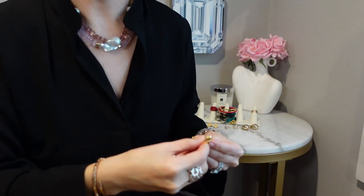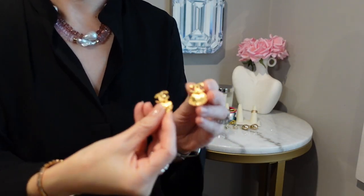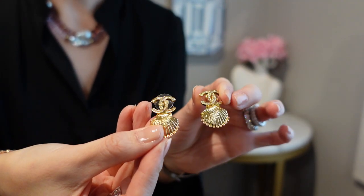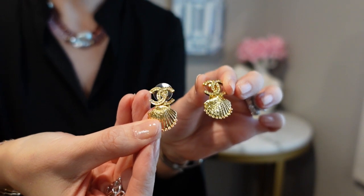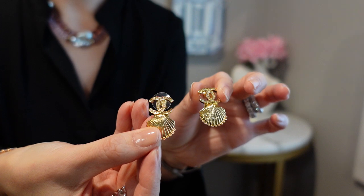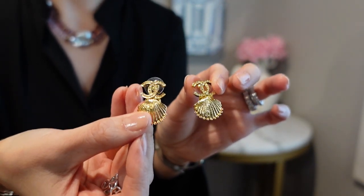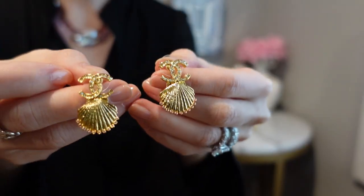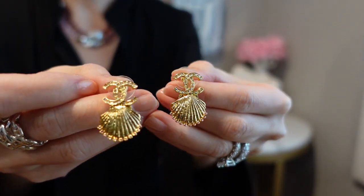The next items I added were these Chanel shell gold earrings. I added these around the time I also purchased my Chanel Deauville tote, and I bought these specifically because I knew we were going on our 10-year anniversary to Turks and Caicos, and I just really wanted something festive. These caught my eye, and they are just so cute.